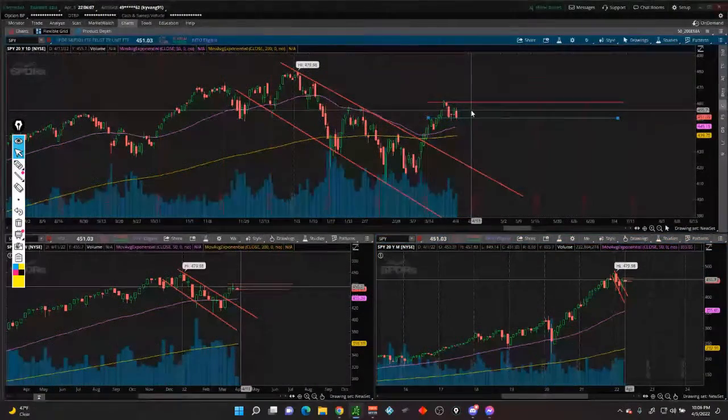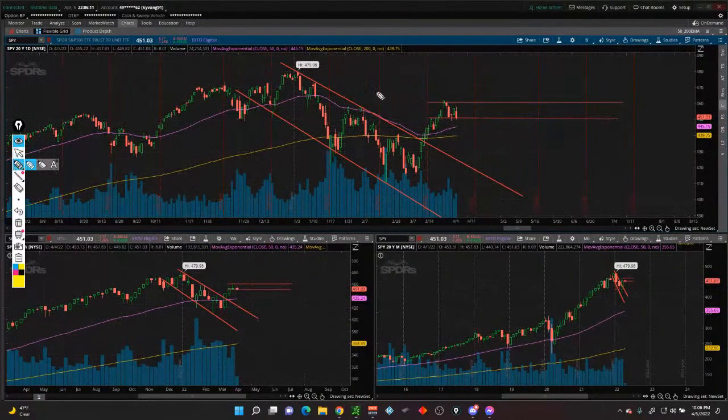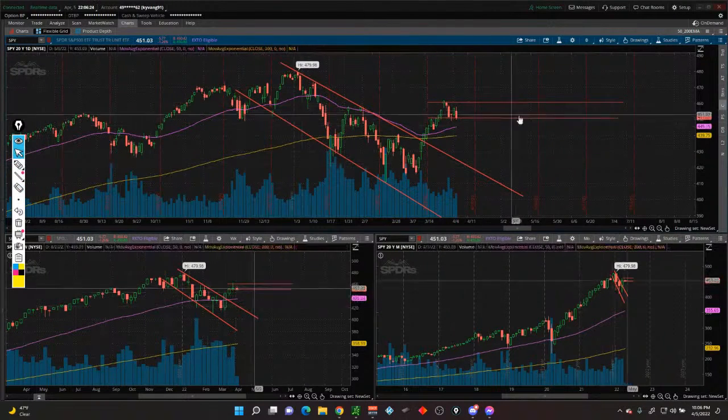If you're just trading support and resistance, you could trade there. As we said earlier, set a stop zone somewhere right below the 450 and trade it to the upside. Stop here. So, a potential good long entry.